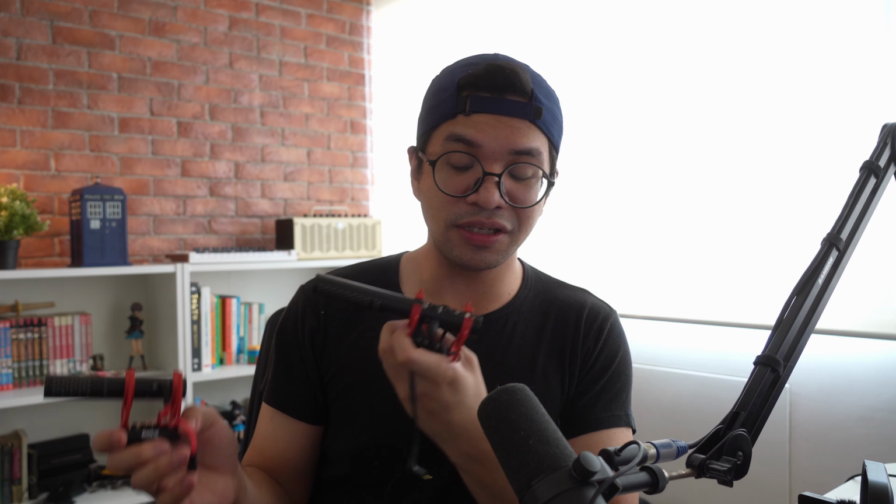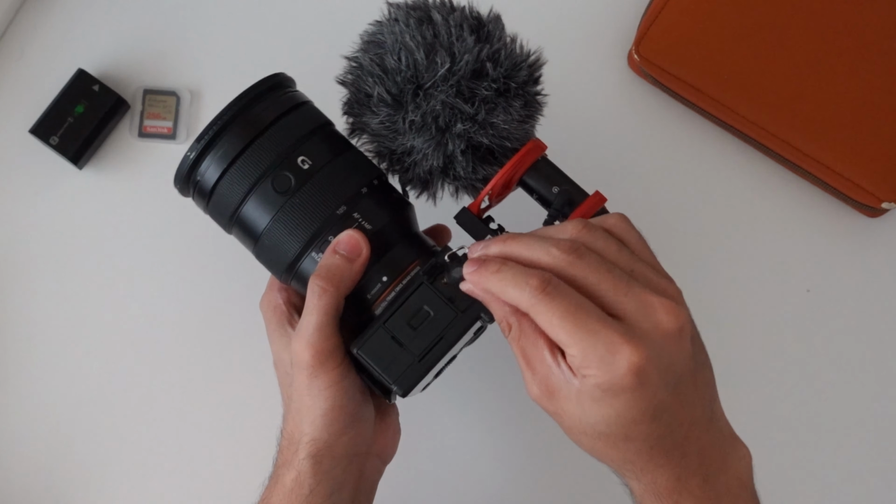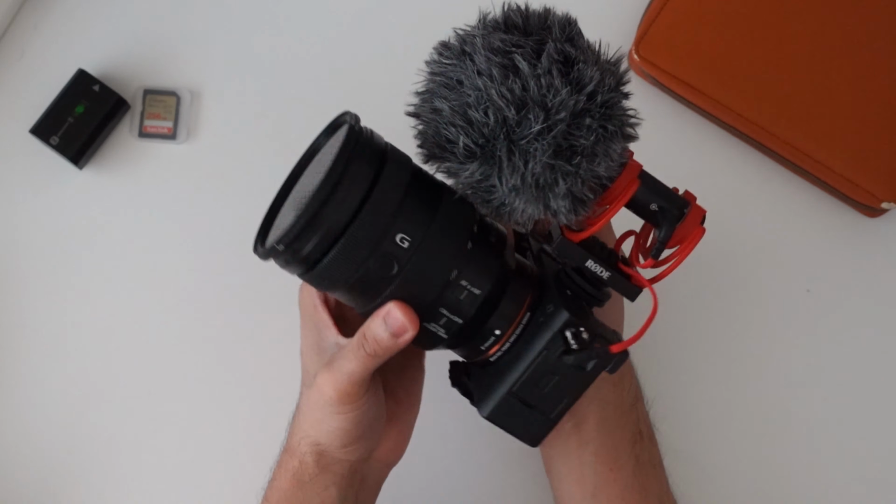These two other microphones, the Rode VideoMic NTG and the Rode VideoMic Go II, they function very similarly. The Rode VideoMic Go II is battery-less, so you don't need to charge it, you don't need to plug it into an external power source. You just plug in the 3.5mm cable to your camera and you're good to go.